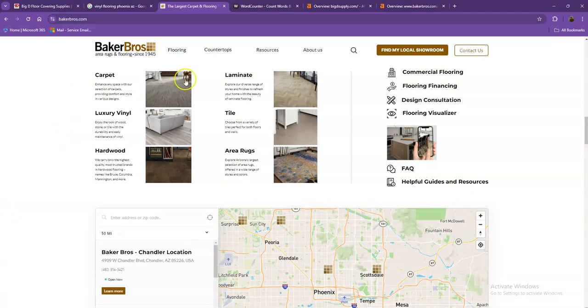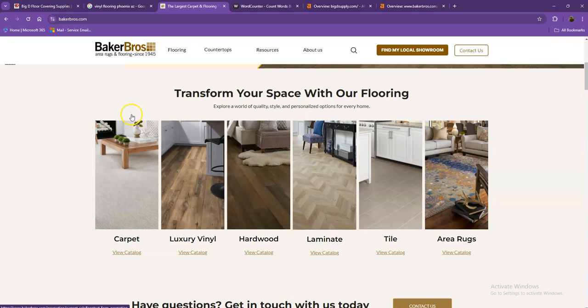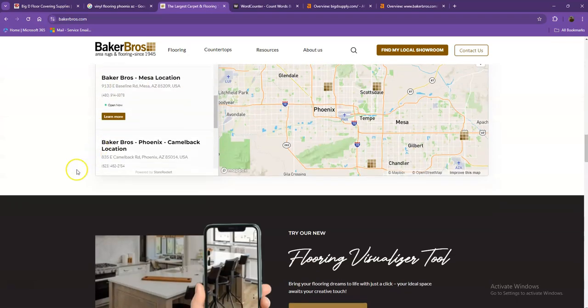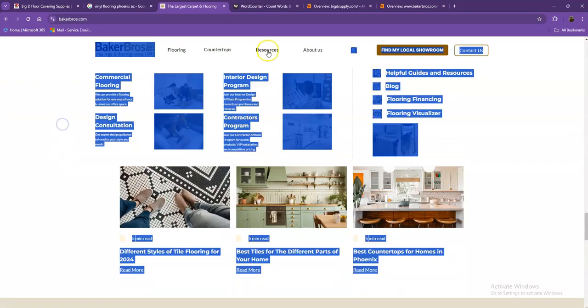Well, for their website, they also have their logo at the top. They have good photos. They also have a good amount of content, the services they offer. They also have a pretty good portfolio and service areas. Let's go ahead and see how many words they have on their homepage.